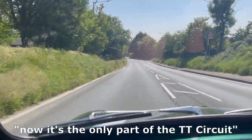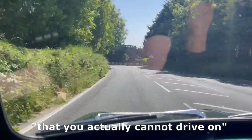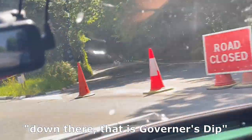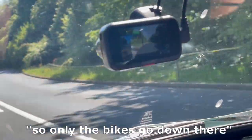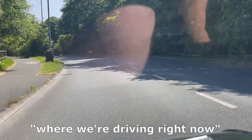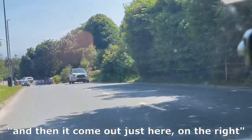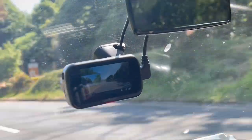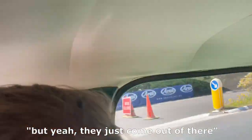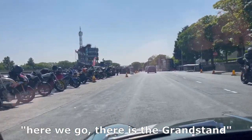Now, it's the only part of the TT circuit that you actually cannot drive on with a vehicle. Down there, that is Governor's Dip, so only the bikes go down there. They don't actually go where we're driving right now. They'll go through that little dip, and then it comes out just here on the right. So it's a bit difficult for me to show you on the camera, but yeah, they just come out of there. Here we go, there is the grandstand.